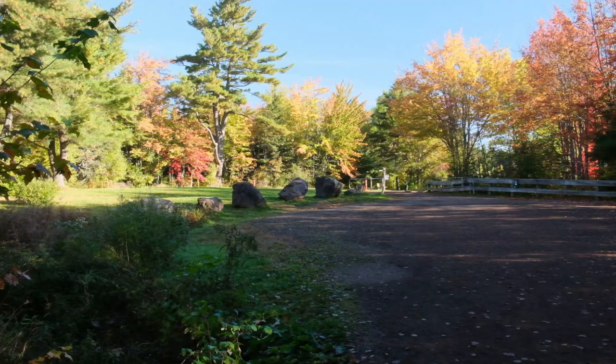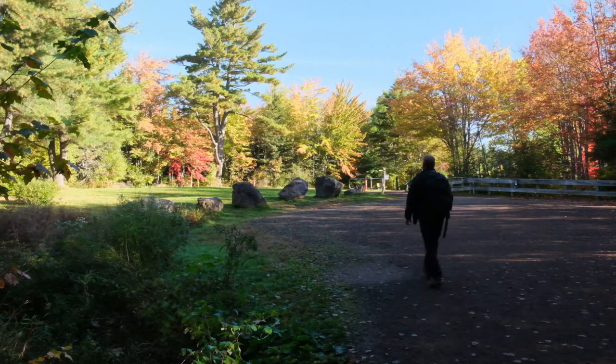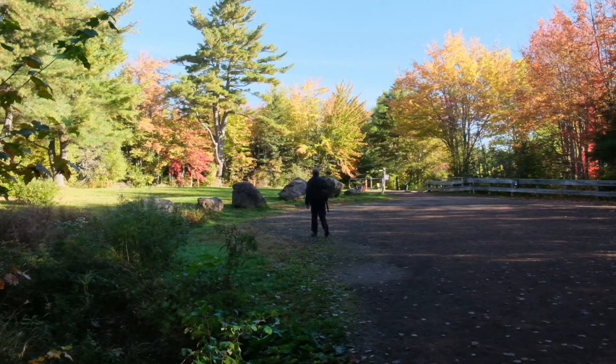And there it is, that big old pine tree there, surrounded by some maples by the looks of it, and some lovely colours. It's good to see that they've actually cleaned that old tree up a bit. It was looking pretty sad, a lot of dead branches on it, and I thought it was going to be chopped down or fall down, but that'd be a shame.